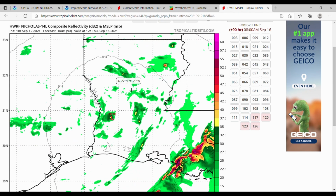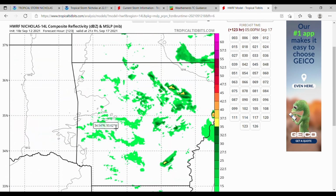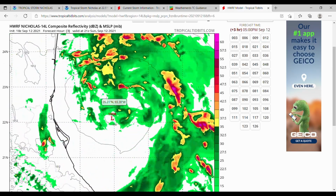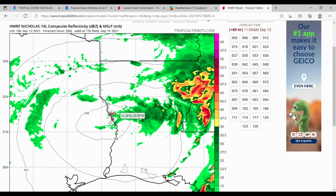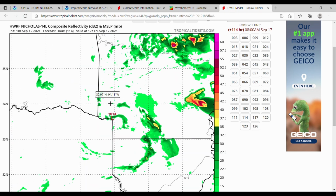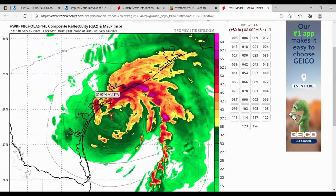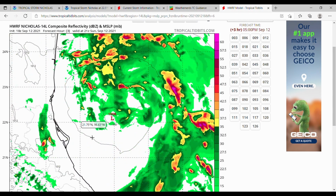And you can see here the HWRF does have the storm stalling out, not really moving much for a little bit. You can see that over here it's moving considerably fast, and then it just pauses right along the border of these two states, Texas and Louisiana, before completely falling apart. So even though this will be a shorter-lived storm, the impacts will definitely be felt.